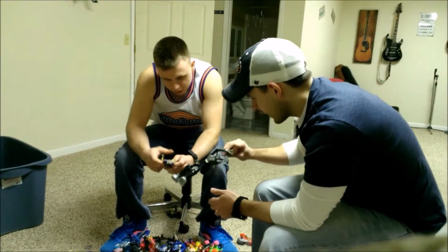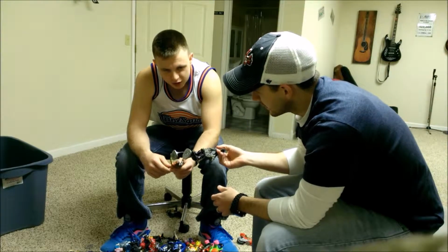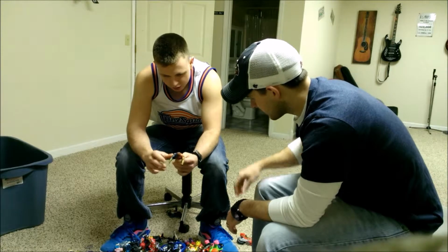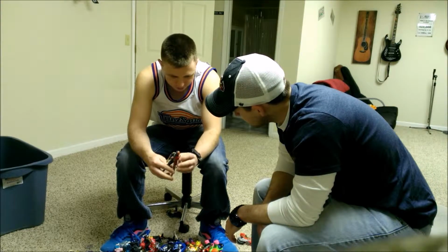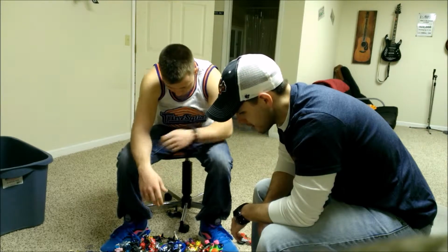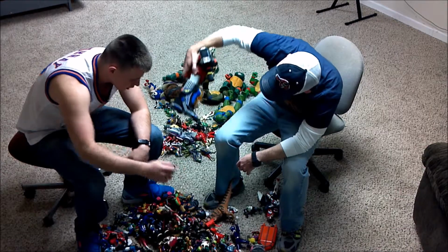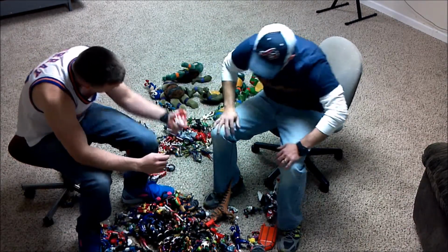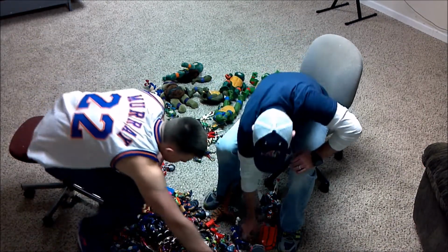I have no idea what that guy is, but it looks like he's got electrical tape pants. Not sure which one of us did that. I'm assuming that's Matthew. Looks like a Power Ranger kind of guy. Yeah, maybe he's from Power Rangers. Another giant Zord. And it comes with this. What is this? That's a remote control, I guess. Huh. Let's see. Oh, this guy.